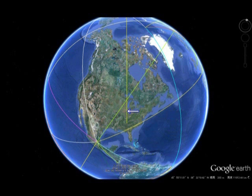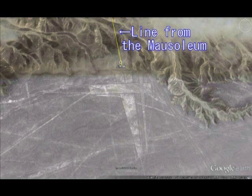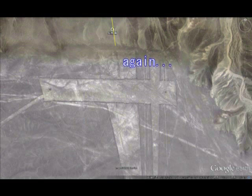Okay, have a look at this yellow line. This is Nazca. And you can find the same line also in Nazca, but this is a platform, a beautiful platform, one of the most beautiful platforms in Nazca. The yellow line runs together with the platform. Have a look at this line and platform very carefully again.